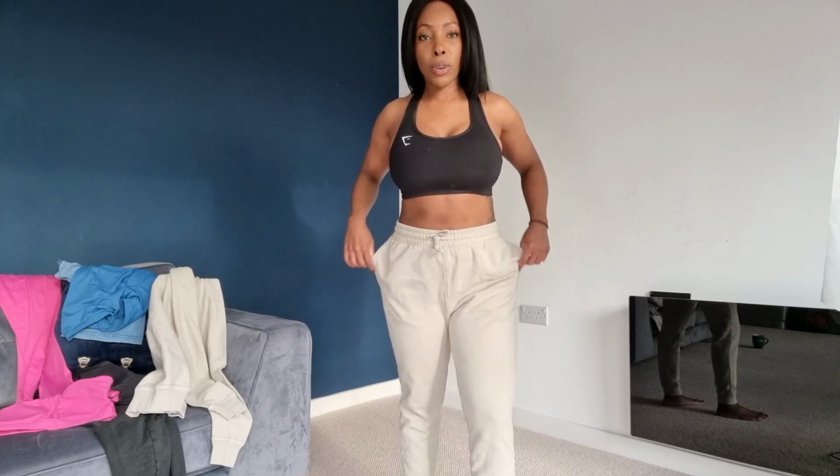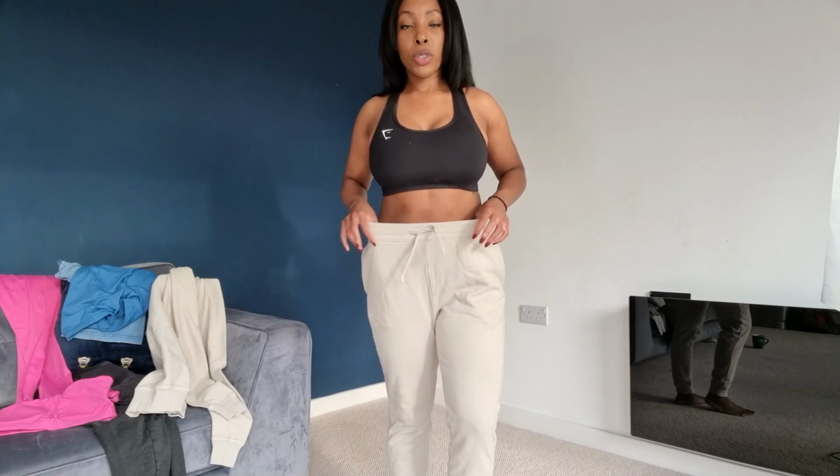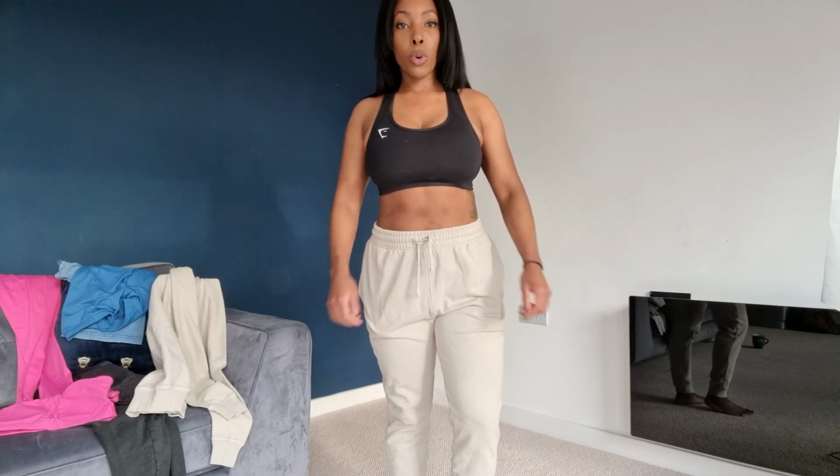But the legs are still nice and fitted. Had I sized down in these, I feel like they would have been way too tight on the legs. But I do feel like there would have been more than enough room around here. What I actually like about this waistband is clearly there's quite a lot of room in it when it's done up. But the other day when I wore it with my activewear, I wore it with leggings, and it created a really flattering silhouette. I didn't do up the drawstrings at all, and I wore them slightly lower down.